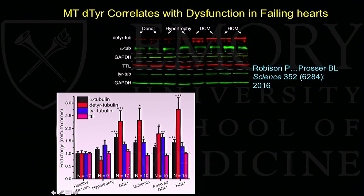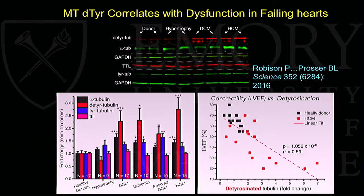But then once you get to the pathologic groups, whether it's dilated cardiomyopathy, ischemic cardiomyopathy, post-VAD, or hypertrophic cardiomyopathy, we see big increases in the ratio of detyrosinated to tyrosinated. And this would be expected to favor greater myocardial stiffness, maybe resistance to contraction.